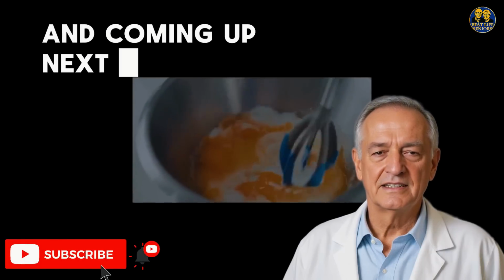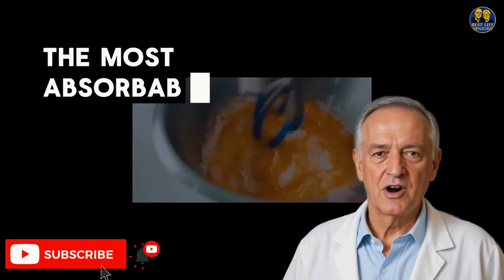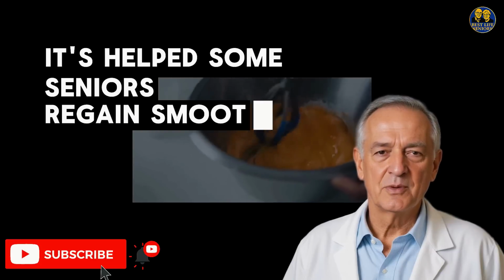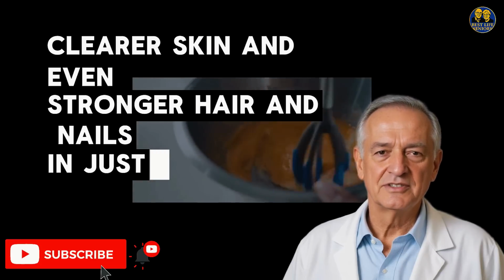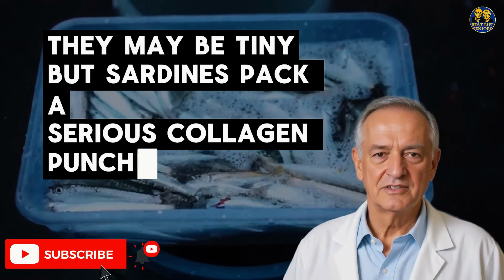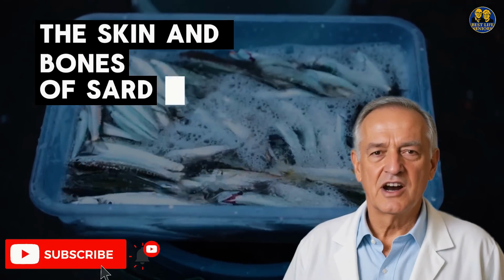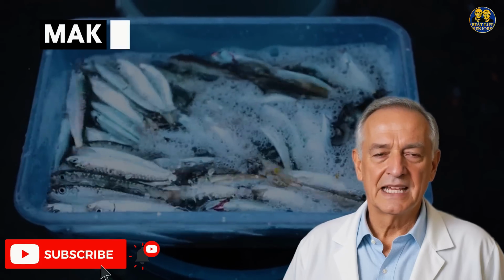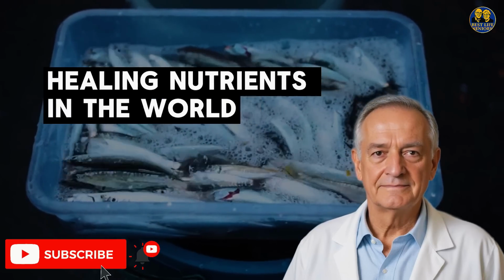And coming up next, a seafood pick that's loaded with marine collagen, the most absorbable form of collagen on the planet. It's helped some seniors regain smoother joints, clearer skin, and even stronger hair and nails in just weeks. They may be tiny, but sardines pack a serious collagen punch, especially when you eat them whole. That's right. The skin and bones of sardines are loaded with marine collagen, calcium, and phosphorus, making them one of the most bioavailable sources of joint-healing nutrients in the world.